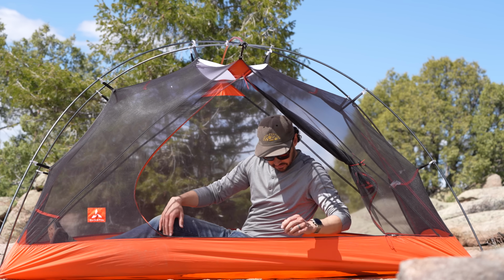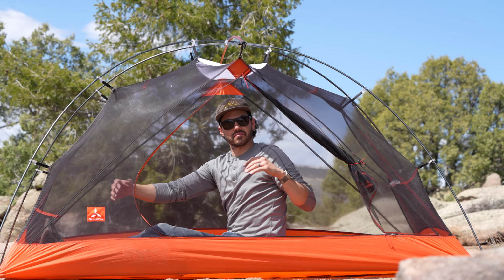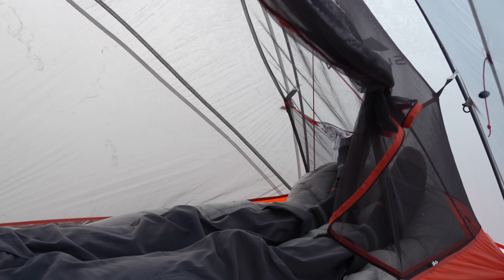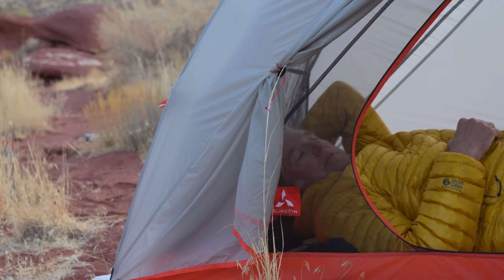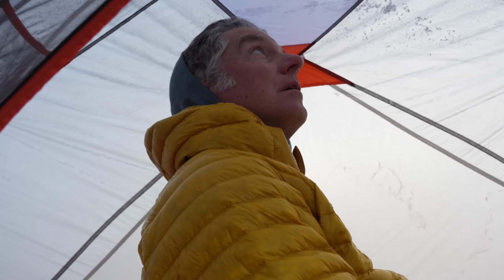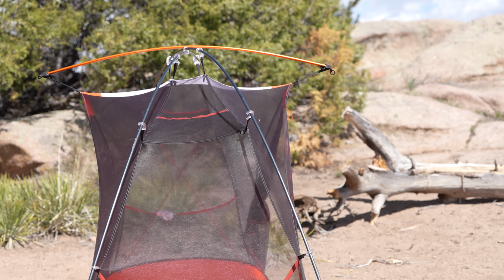So I'm 5'9.5" or 176 centimeters, and when sitting up in the tent or lying down, there's plenty of space for me. And I even had my buddy Dave sit and lie down in the tent, and he's 6'4" or 193 centimeters. And I was surprised with how much room he had. It's undoubtedly one of the roomiest one-person tents that I have tried. And SlingFin accomplished this with their vertical sidewalls and overall pole architecture.